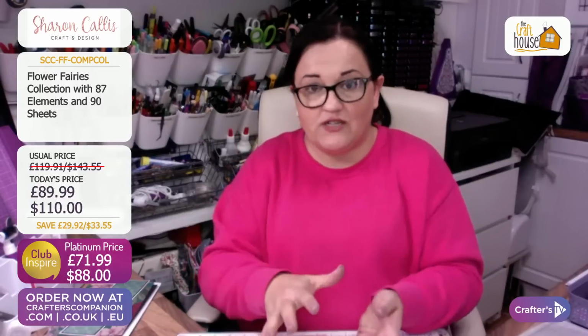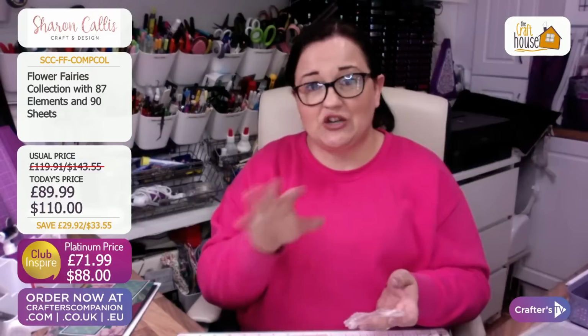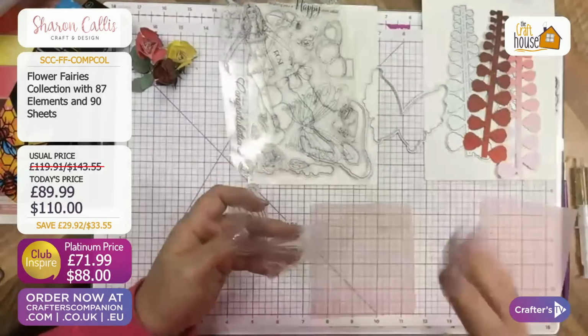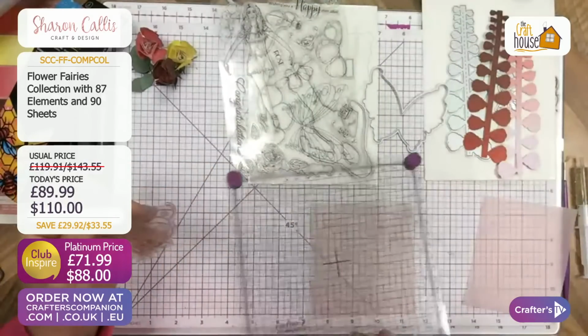So what I'm going to do is take my butterfly wings first. I like to start with the wings, and I tend to colour the wings first, and then I colour the fairy, because you like to play with colours in the wings, and whatever the dominant colour is, then I like to put it into the clothes. So that's just the way I do it when I'm starting off.